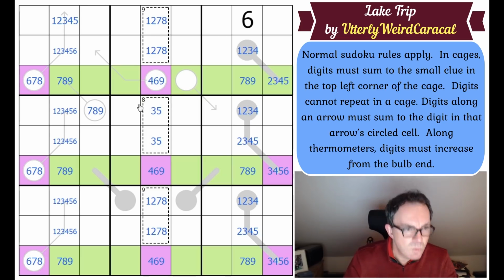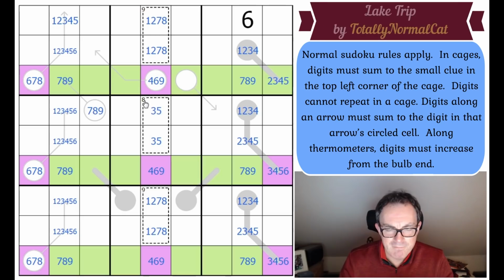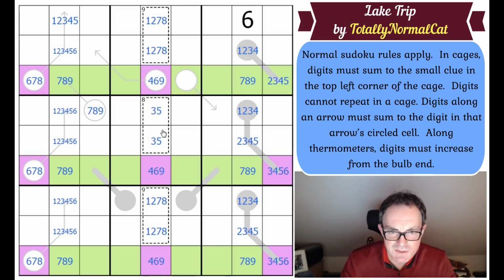This is why it's called Lake Trip or whatever it was, because in, I'm just going to call him TotallyNormalCat now. I think he deserves it. But Lake Trip is because we keep having to find swordfishes. I don't think you get many swordfishes in lakes, but I think we can forgive that.